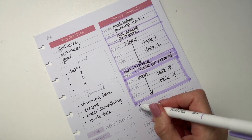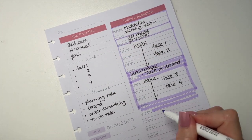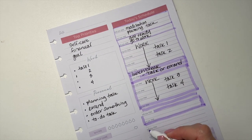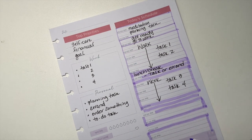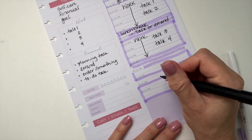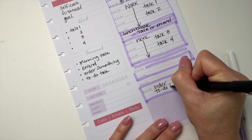All right. So then after work, let's call this drive home. Then I have another self-care thing to do here. So let's put self-care here. And then let's say dinner is there. And then during this time block, I take care of a to-do task and order something. Order and to-do task. Dinner.